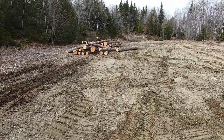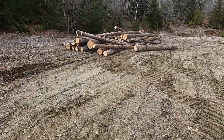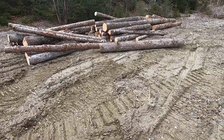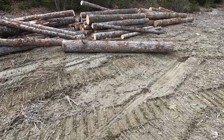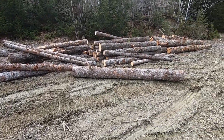All right, well, there we go. Got some logs delivered. A few more back there to get. Definitely some more to cut, like along the road and stuff. Not really cutting too much more down by the cabin. Got a bunch of spruce at my house to cut, a bunch of pine to cut.